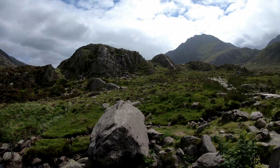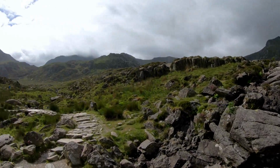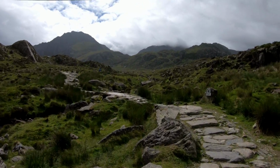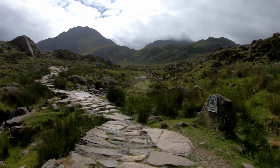All these views are within a few minutes of the car. Unbelievable, isn't it? And when we get higher, the views get spectacular. So hopefully it won't be too cloudy when we get at the top.